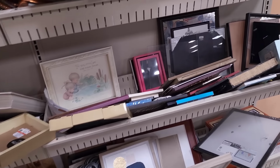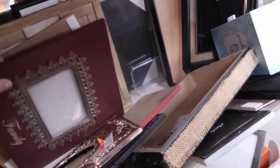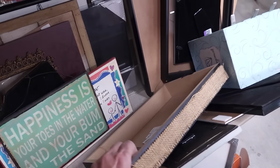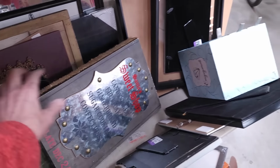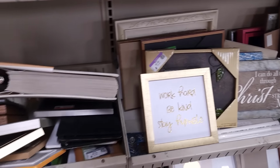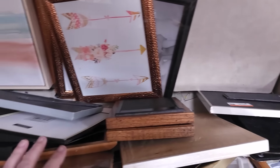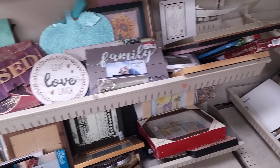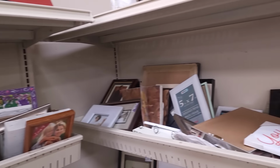All right, the small artwork has definitely been ruffled through quite a bit today, it looks like. Happiness is your toes in the water and your bum in the sand. I don't disagree with that as long as it's warm. Wherever that is happening. I tend to just look at the type of frame to see if anything is vintage. I'm not really having anything calling to me. So I think we'll keep moving on.